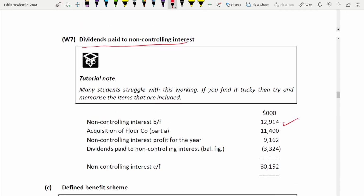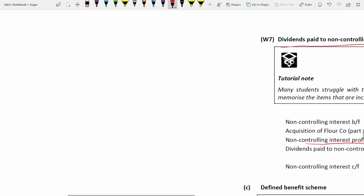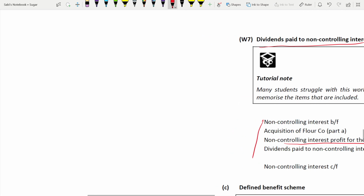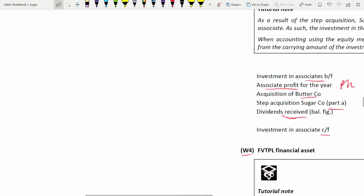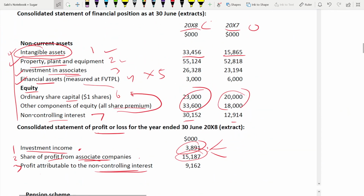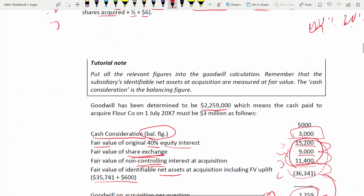Opening statement, closing statement. Okay. So NCI, what do you need? What is the NCI's profit for the year that you need? It's already given in the profit and loss, 9162. Add it. Okay. This order does not matter. You can write it in any order as long as you wrote all the figures and got the right answer. That's it. That order is not so important. This is the figure that you have to write. Profit for the year.